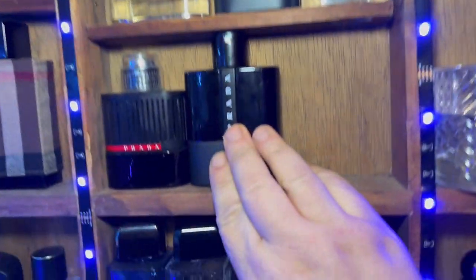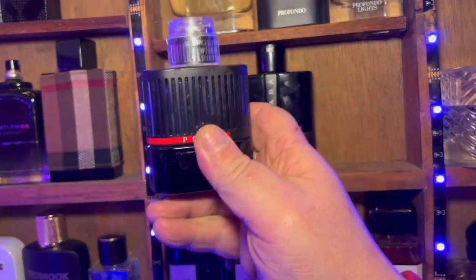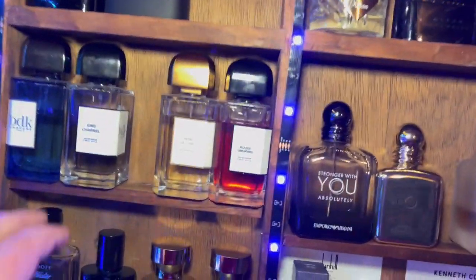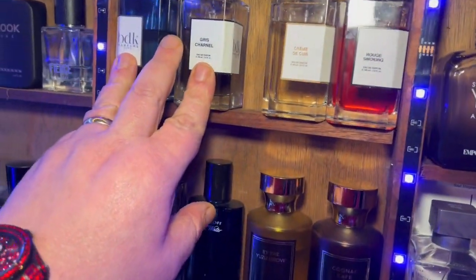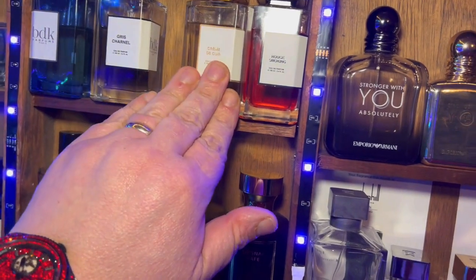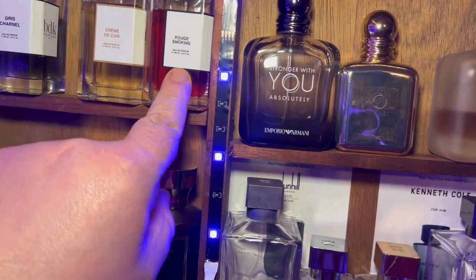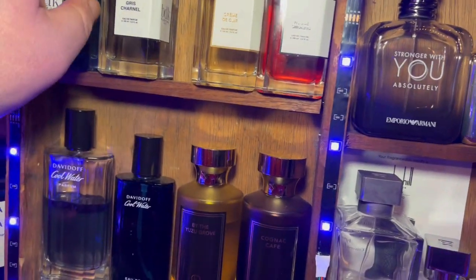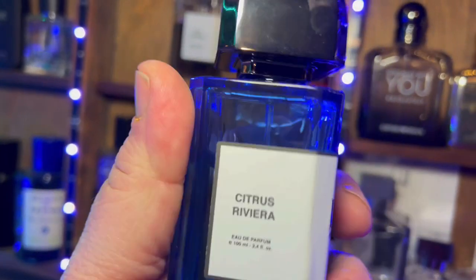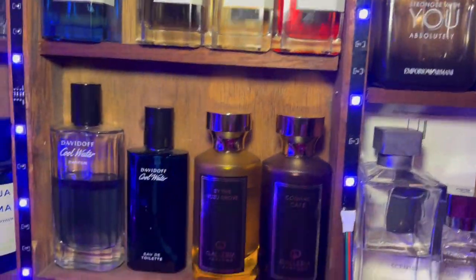All right, so next row, Prada Luna Rossa Black and the discontinued gem, Prada Luna Rossa Extreme. Here are my BDK. So we have Chris Charnel, Cream, the Cure, Rouge Smoking, and Citrus Riviera, which is still my favorite of all these. Citrus Riviera smells great.